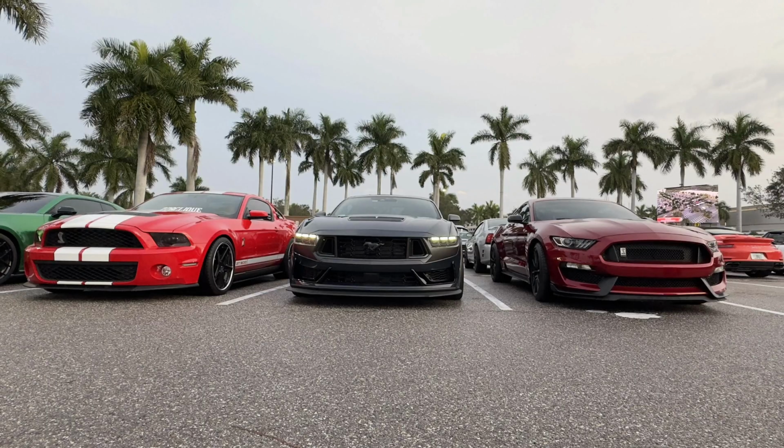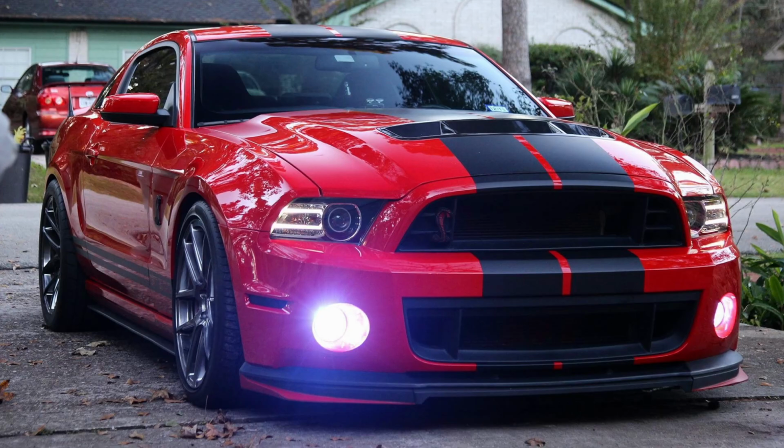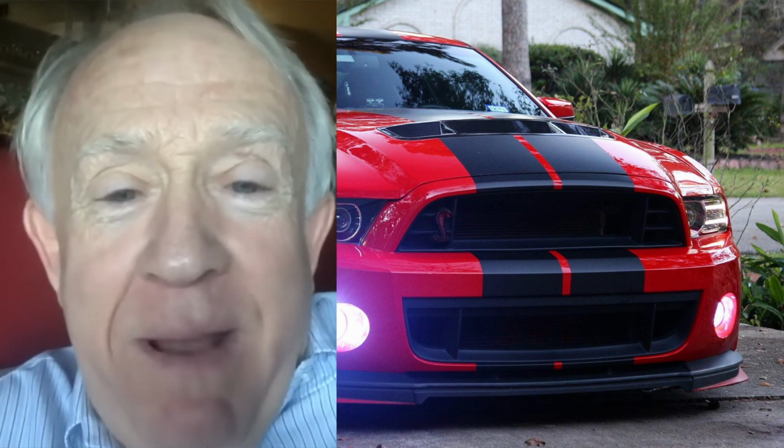And I like the S550 GT350s and 500s, but whenever I see a convoy of Mustangs or anything, I'm just as excited to see one of these S197s, if not more excited. It's actually getting kind of bad sometimes. At meets, if the owner sees me looking at his car and comes over to say hi, all I can usually get out is, Lord have mercy, I'm about to bust.